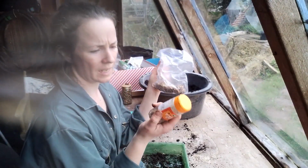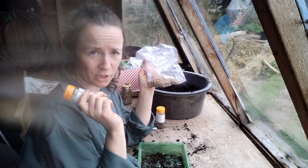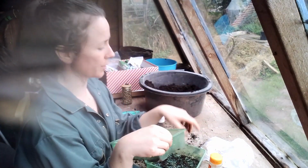And then I have some home-saved marigold and some home-saved calendula. I'm just going to pop some soil in trays, sprinkle them on the soil, and we'll see what happens.